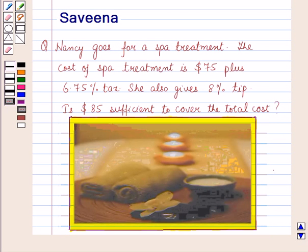In this session, we will discuss a question which says that Nancy goes for a spa treatment. The cost of spa treatment is $75 plus 6.75% tax. She also gives 8% tip. Is $85 sufficient to cover the total cost?